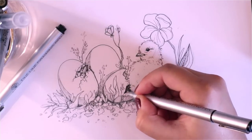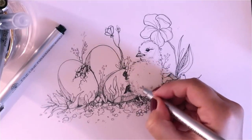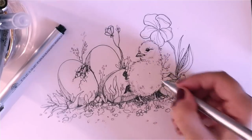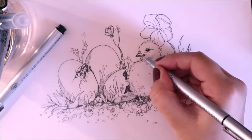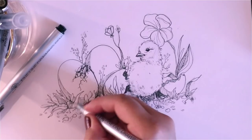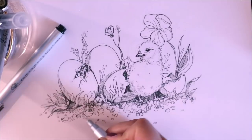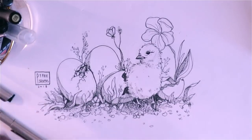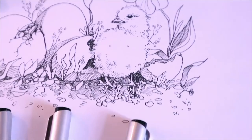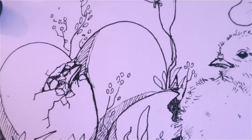And then I tried adding some shading to the chick without taking away from its fluff. So I didn't really add that much detail to it, just a little bit more, like little accent lines to make it look a bit more fluffy, because it's never too much fluffy. And that was pretty much it for this piece. I forgot to write down the Inktober day and the prompt beneath the drawing, but I wrote it down afterwards. Just forgot to do it here, so sorry about that. But yeah, I think it ended up looking adorable.